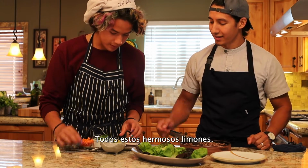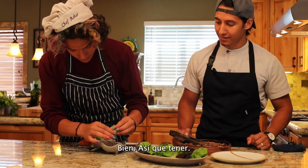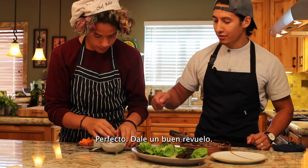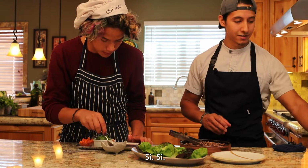So a nice squeeze of lime juice. A nice squeeze. All right. So 2 hands. Perfect. Give it a nice stir. Give it a good old stir until the brown sugar is dissolved.